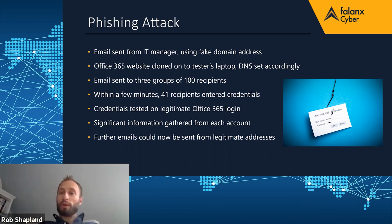So send it out in tranches of 100 emails. So three tranches of 100 emails. Within just a few minutes, I've got 41 people who have clicked on that link and put their password in. And that is honestly quite typical of most companies that haven't had cybersecurity training along these lines. In fact, we can get higher. The highest I've ever had is 43% of the company clicked on the link and put their password in. So it can be very, very high, and you don't need 100 passwords. Honestly, you just need a handful. But 41 is plenty. That's a lot of passwords.